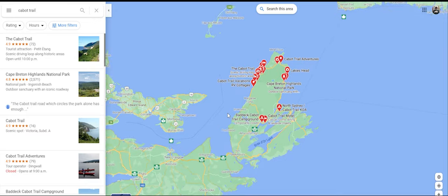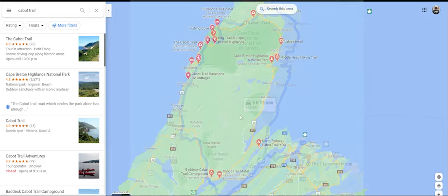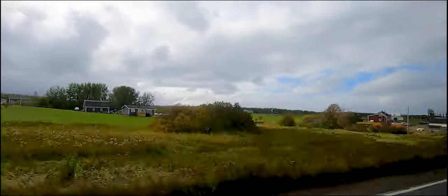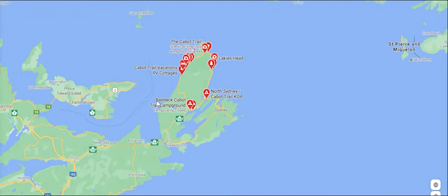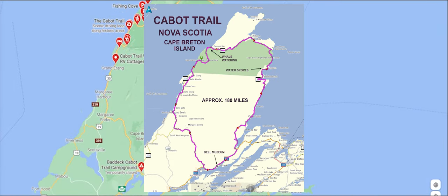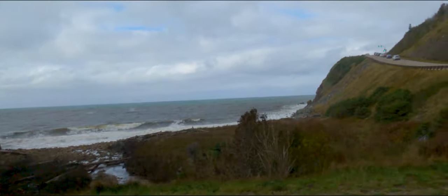According to the Cabot Trail tourism map, available at Nova Scotia Welcome Centers and various museums on Cape Breton Island, the entire Cabot Trail drive takes approximately 5 hours. What the map does not tell us is that this time is calculated without any stops. This 298 kilometer, approximately 186 mile highway waves through the Cape Breton Highlands National Park, rewarding travelers with spectacular valley and coastal views all along the way.